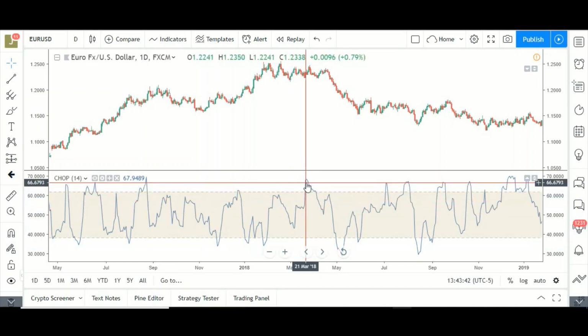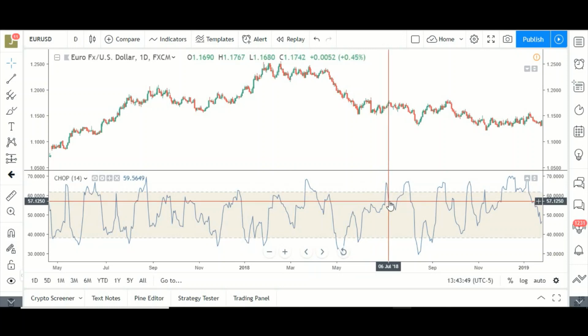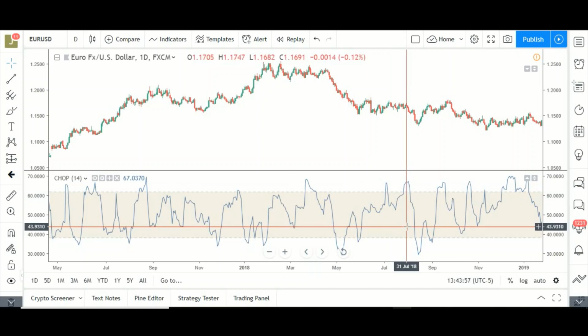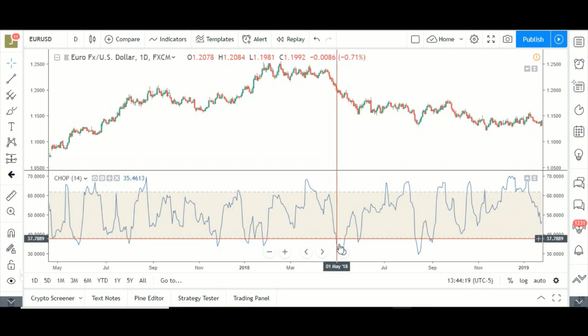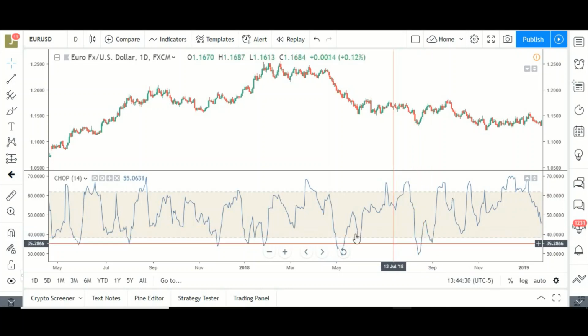So the higher up it is, the more sideways it's supposed to be, while the further down, the stronger the trend's supposed to be. And the average period is a 14-point period, and sometimes it works, sometimes it doesn't. Once a market becomes choppy, the theory is after it's been choppy for a certain period of time, there is supposed to be a movement correlating with that very soon.